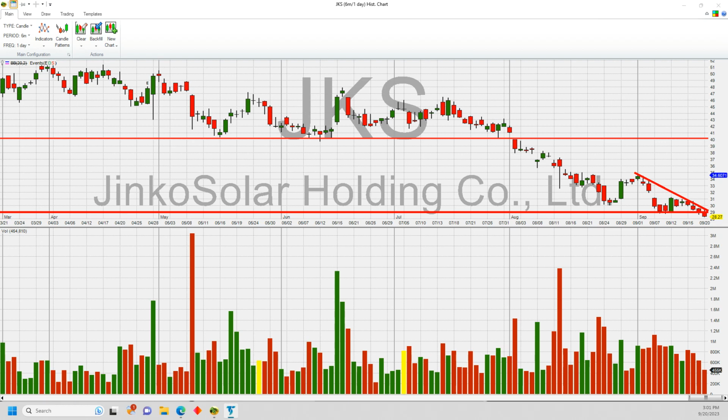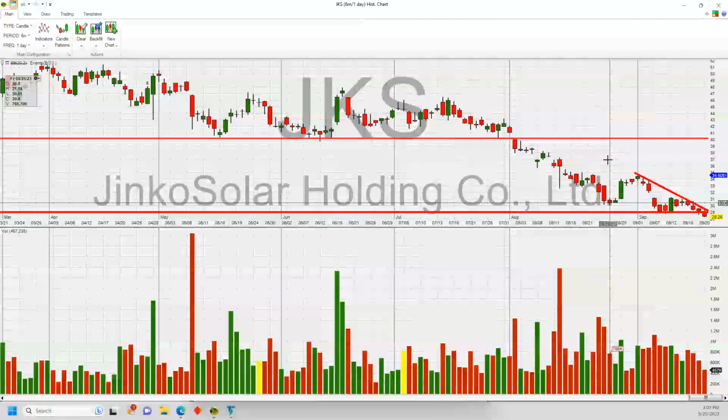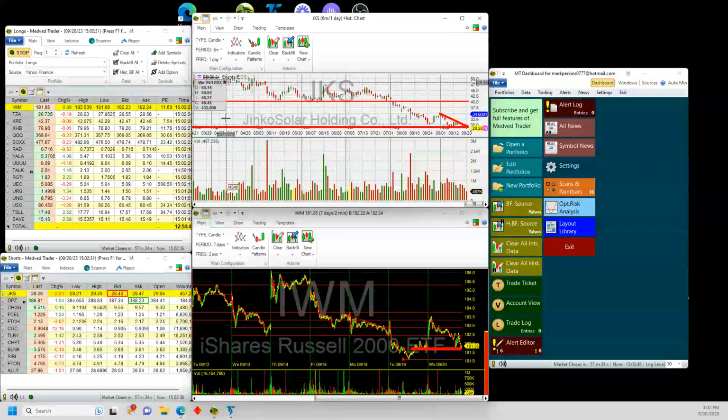I'd always rather get filled than not get filled. If you're quibbling over pennies on a contract, or on a stock, it doesn't really matter the entry. If the setup's there, you want to be in the trade. It's better to just be in the trade than miss out for a better price that you think you could have gotten, because you're in it for the setup, not for the scalp. I'm not scalping. If I was scalping, it'd be a big deal, but I'm going to hold these for days, so the entry price doesn't really matter as much per se. But that's one of the things.